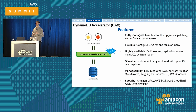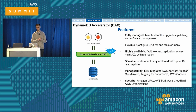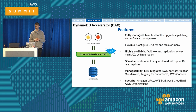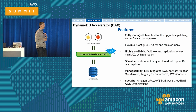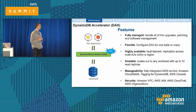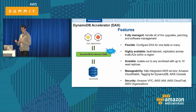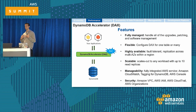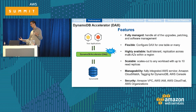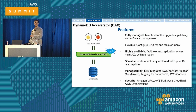I need millions of requests per second. You can keep scaling out 4, 5, 6, 7, up to 10 nodes for an individual cluster. We can scale that back down as well. With DAX, we're also integrated into the AWS services that you're used to using. For manageability, DAX will come out of the box with tagging, CloudWatch metrics, and console support, as we saw.